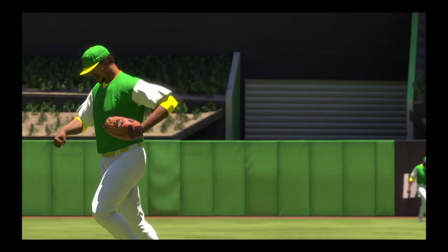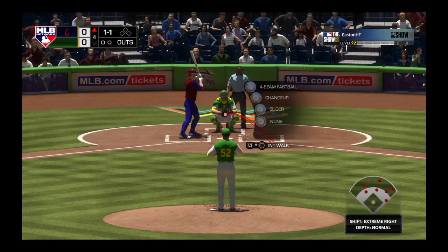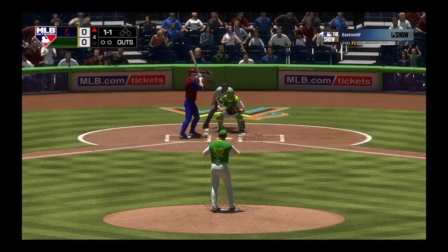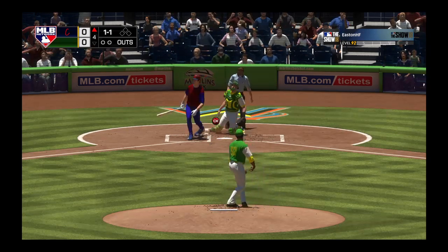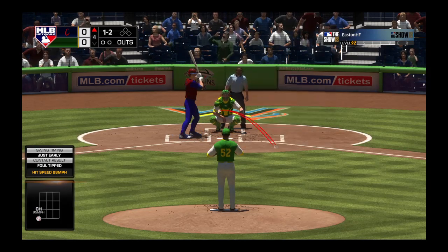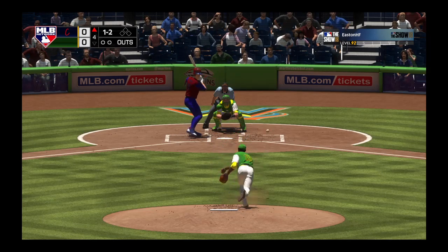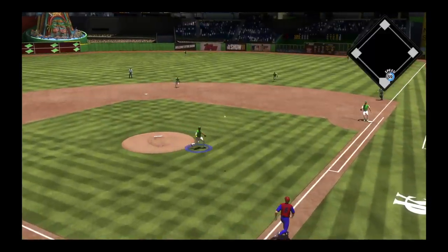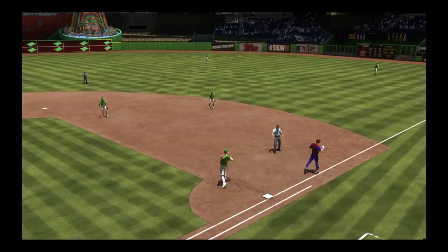Jose Ramirez, a 6'1" right-hander, will be the one to get the call from the bullpen here. At the plate, Sean Green. So far, 0-for-1 with a flyout. The 1-2. Swinging, a ball hit on the ground. Throw to first in time. One gone here in the fourth.